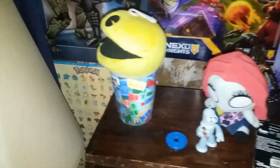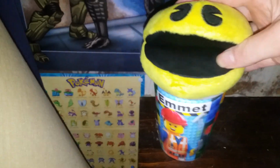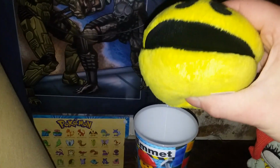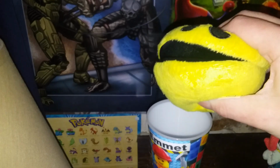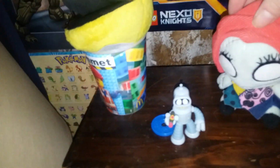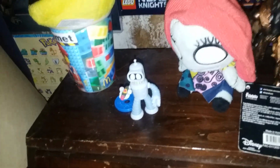This desk belonged to my brother. He doesn't really have the space for it, so he might take it back someday. We'll never know. We'll see. Now, on the desk, I have this Lego Movie cup with this Pac-Man thing I found at Target eons ago. Little Bender figure, Sally. A Xenomorph, which blows up.